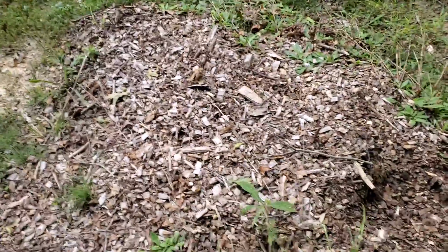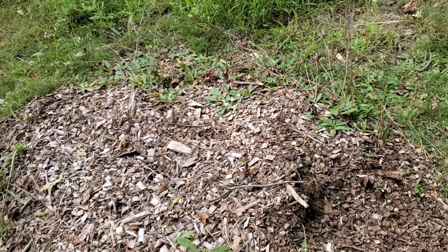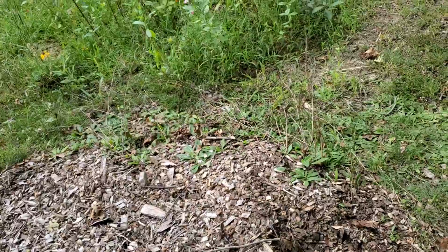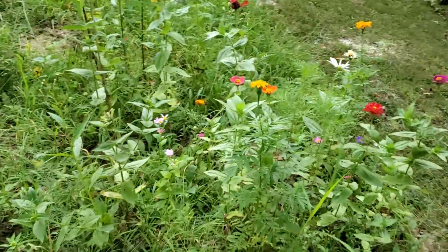here's another pile that I've started. Newspaper went down, mulch, cardboard, more mulch, chicken poop. So there will be a tree planted there next year probably. And here's some more.